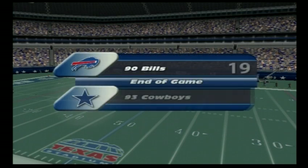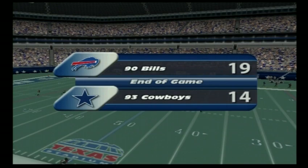This game reaches its conclusion with the final score, Buffalo 19, Dallas 14.